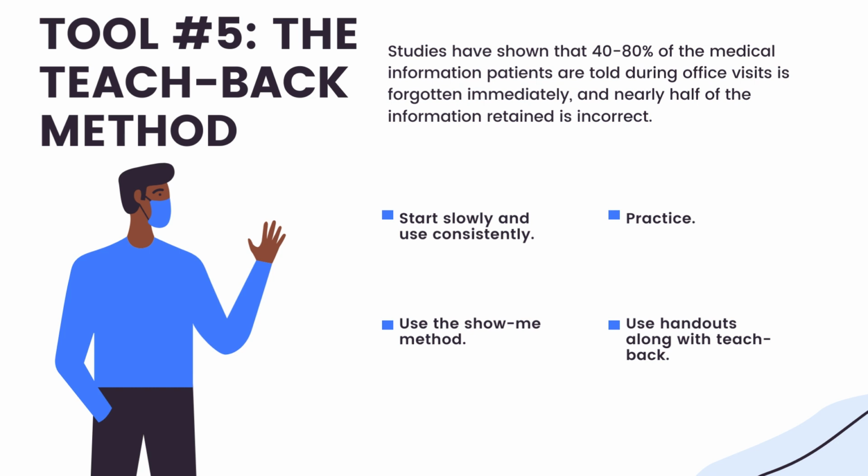Use the show me method. When prescribing new medicines or changing a dose, research shows that even when patients correctly say when and how much medicine they'll take, many will make mistakes when asked to demonstrate the dose. You could say, for example, I've noticed that many people have trouble remembering how to take their blood thinner. Can you show me how you are going to do it?